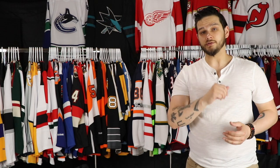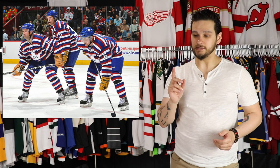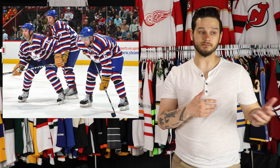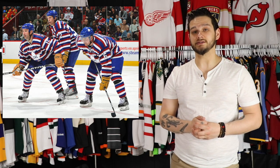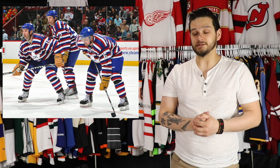And no, there's not going to be any barber pole jersey in this countdown. It is a cool jersey for a collector. It's a cool jersey to see and look at. It is a terrible jersey to look at on the ice and watch the game. I remember watching that game and it was headache inducing.